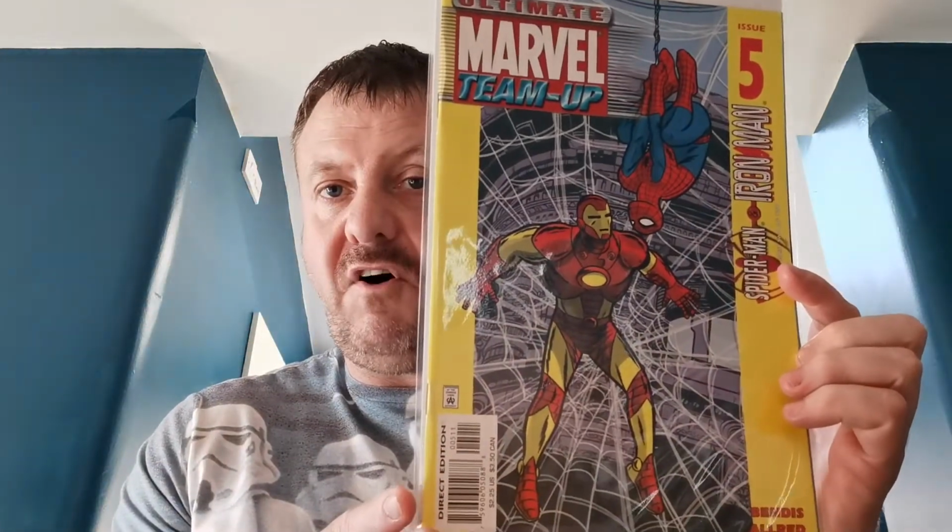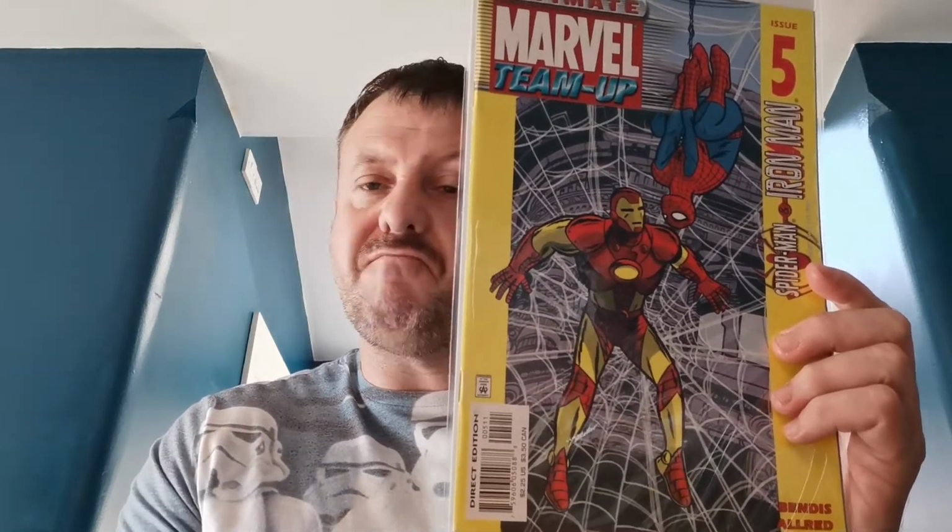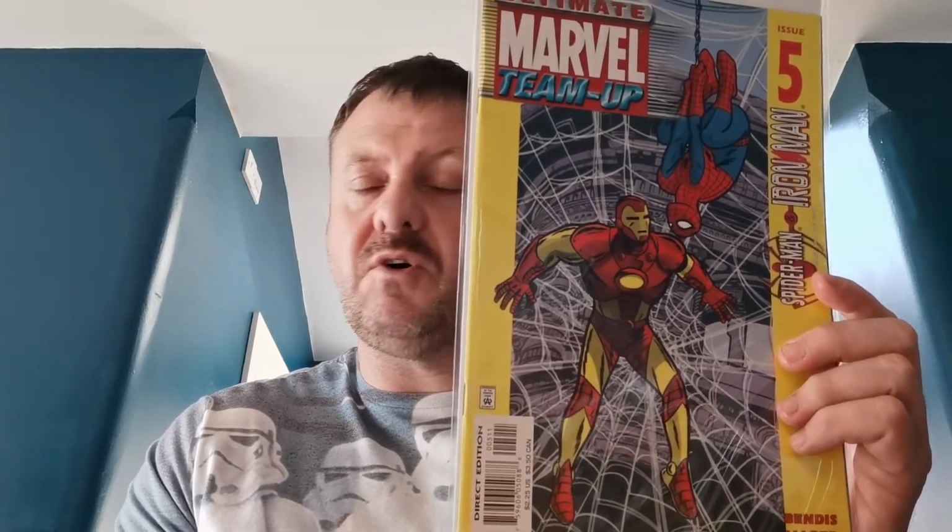Okay, this was a book that I've had in my top 20 in the past, but now I've managed to find a copy. Not an easy book to find. This is Ultimate Marvel Team Up, issue number 5. The first appearance of the Ultimate Nick Fury, the Nick Fury as we guess, Samuel L. Jackson's version in the MCU. It's also the first appearance of the Red Devil organization in this book. That's a 15 quid book.